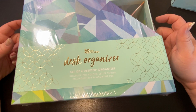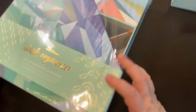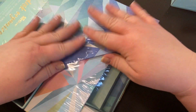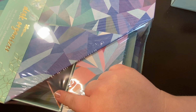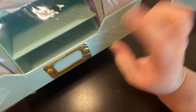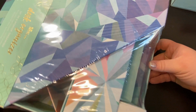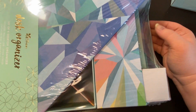Okay, so this is the desk organizer. It includes a pen holder, a letter sorter, a magazine tray, and a magazine file. I don't think I'm going to take this all apart because this is not new, but essentially you get the tray here, and you can label it, and it's in the beautiful light teal color. And then this is the magazine holder, standing up, and then here's the pencil cup, and then what was the other thing? A letter sorter. Oh yeah, so that's this one. So you have different slots, and then this is another slot in here. So it all comes packaged together. Again, it's in the colorful kaleidoscope and that beautiful soft blue color. And it's really pretty, and I should have picked it up on the warehouse sale to save money, but there you go. Okay, and then lastly, so that was all the second order.